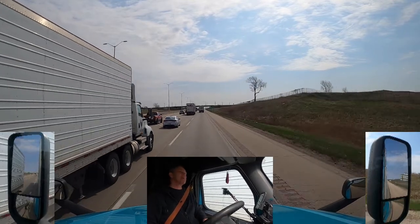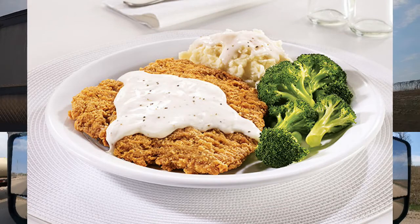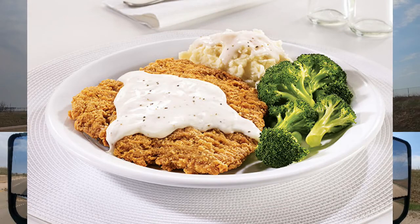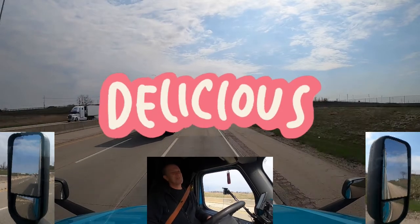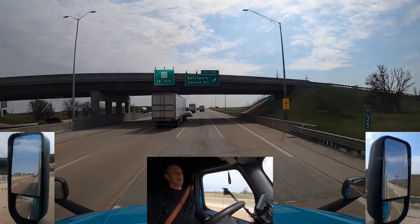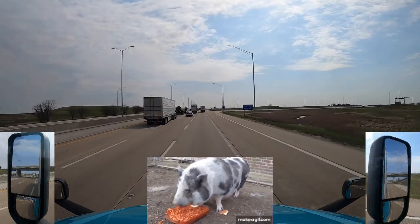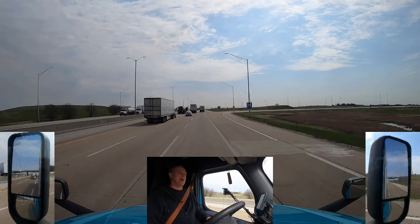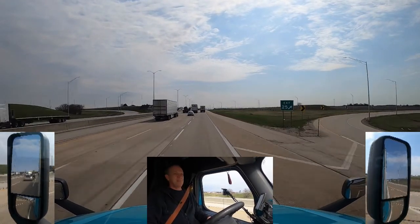So I ordered a fried chicken dinner with broccoli, mashed potatoes and brown gravy, and got some cheesecake with strawberry for dessert, and I just pigged out. Took it pick up, carry out, ate it. I'm just more comfortable eating in the truck. Man, was that good.